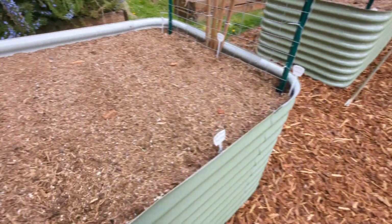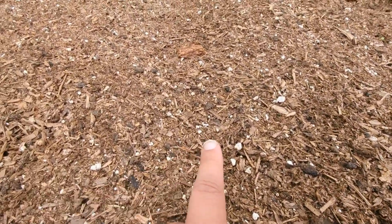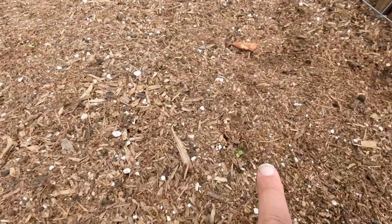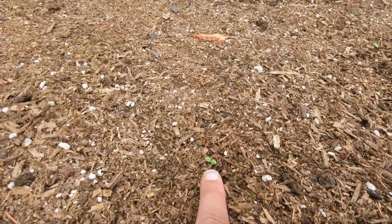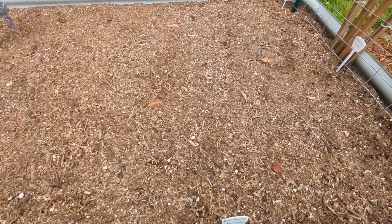The other thing is over in this bin, we've got our butter crunch head lettuce. We've got 1, 2, 3, and 4. So, very exciting.